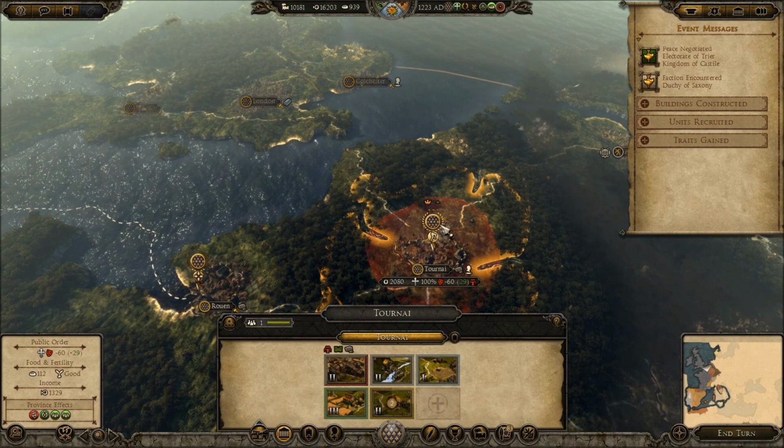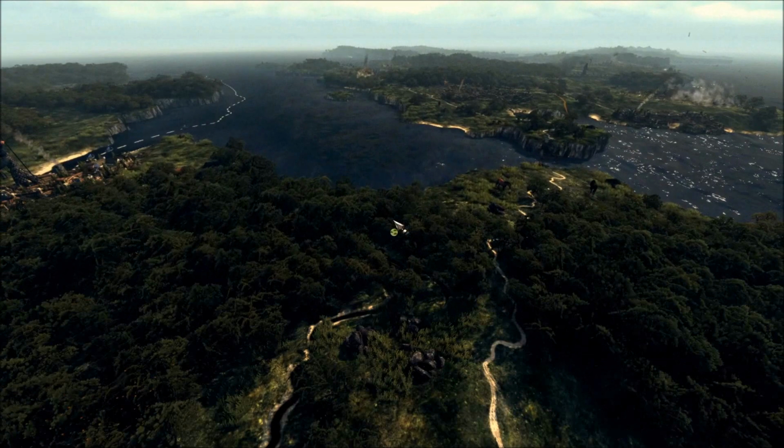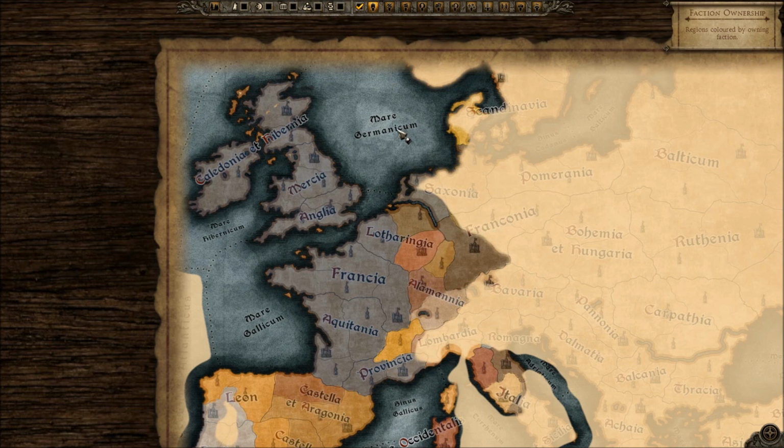So, I want to end the episode here, guys. It has not been a really eventful one. But we did consolidate our realm quite a bit. I mean, you have to admit that this looks fantastic. All of this is in our domain. All of that. We are the single strongest faction in the world. In complete control of England and France for the most part. We still have some provinces left which should be brought into our control soon enough.